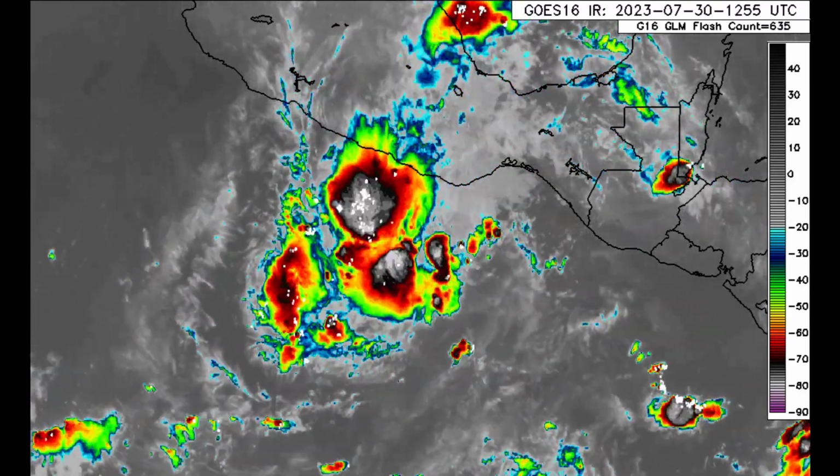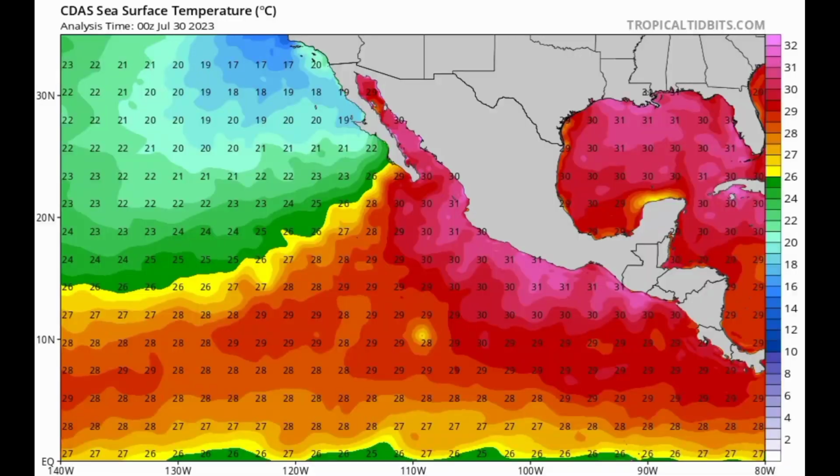Let's take a look at them, starting out with the sea surface temperatures. So we can see 31 degrees Celsius ahead of the system. So that should aid in the development of those showers and thunderstorms. And the wind shear is also not going to be a huge problem for it.